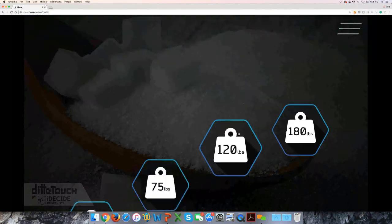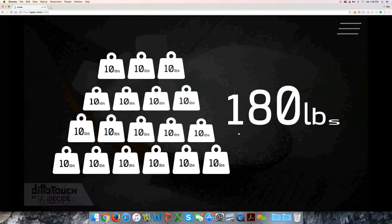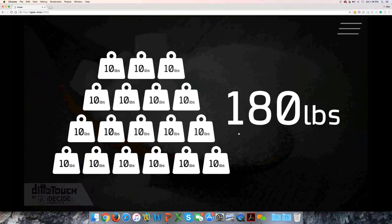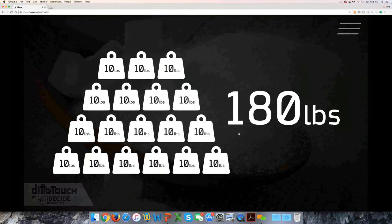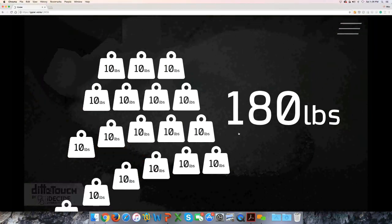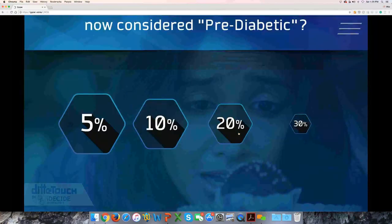We consume an average of 180 pounds of sugar per year. Scary, because that means some people are consuming more than their entire body weight in sugar every year. And it's not just kids. Adults are doing it too. As a matter of fact, guess what percentage of adults are pre-diabetic?